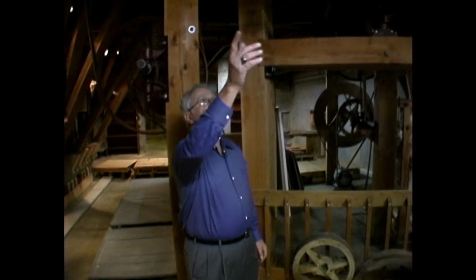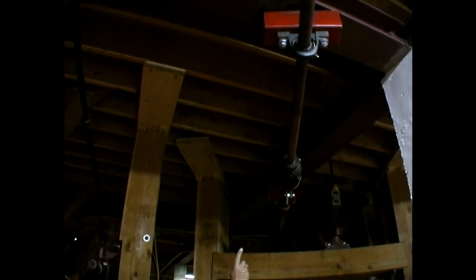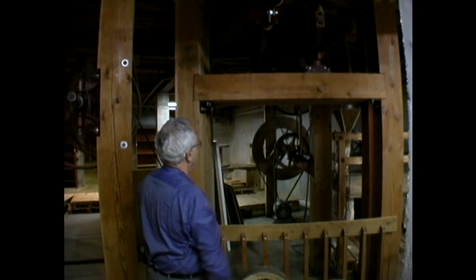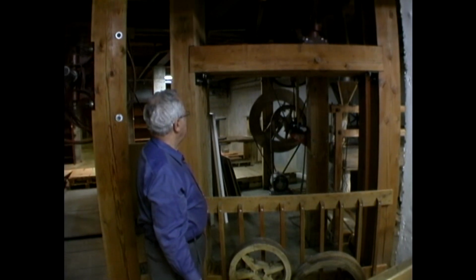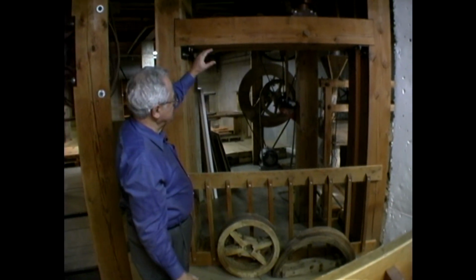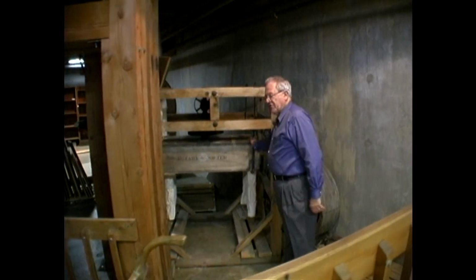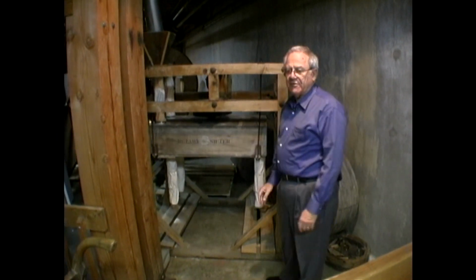Up in here now, we mentioned earlier that we drive our stone with a water wheel. And up in here is the shaft that comes in from the water wheel out by the river, and it comes in here through this set of gears and drives the stone that we saw on the main floor. After the product leaves the stone on the main floor, it comes over here onto this sifter, and we sift the coarse material out, and we save the fine material that we set out to produce.